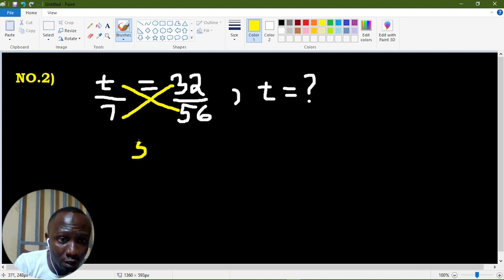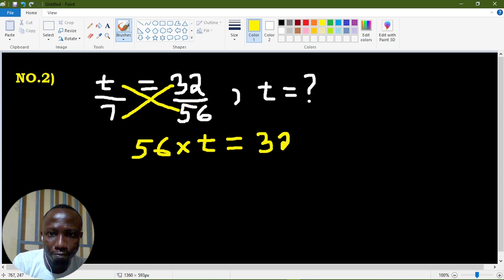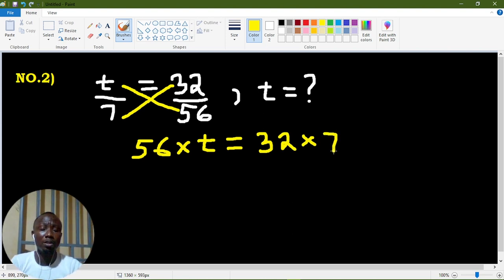And you get 56 times T, because these are two fractions separated by an equality sign. So this is how you do it. I'll try my best to be as fast as possible, but also make it simple and clear for you to understand, which is very important.